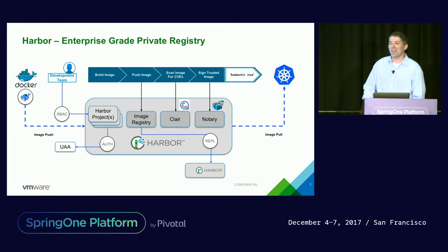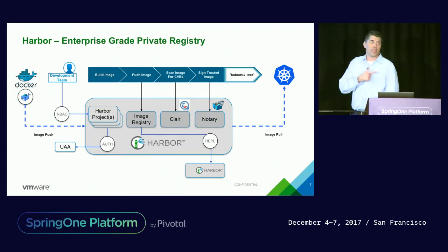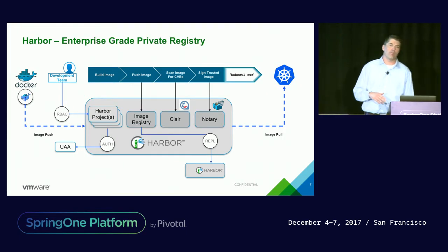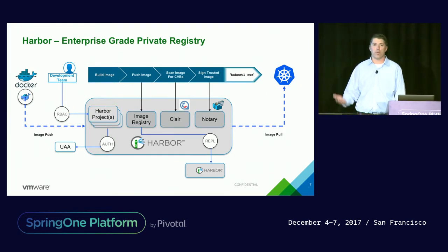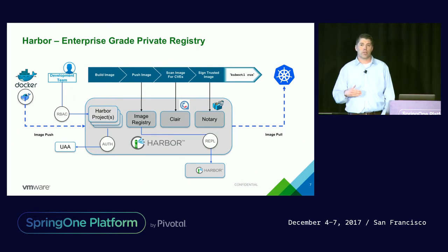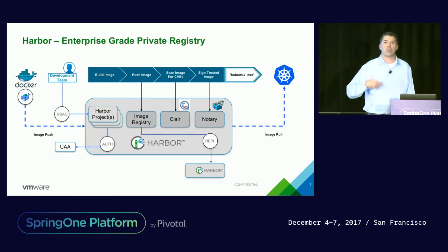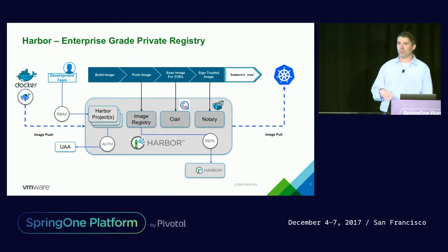Good question. It is. So Harbor is part of PKS. It's also an open source project that you can download on your own from VMware and throw into any, it works with any type of Docker image system that would require a Docker image. But PKS will deploy it. It will integrate the certs with your Kubernetes worker nodes and integrate it into the overall PKS solution.